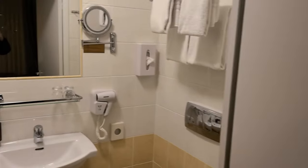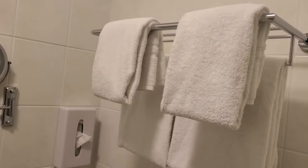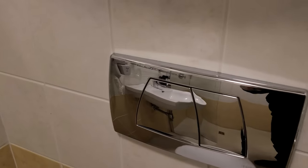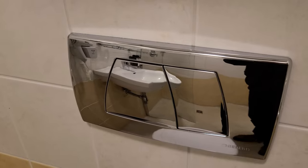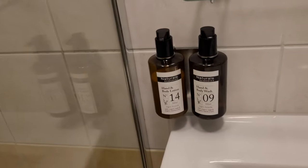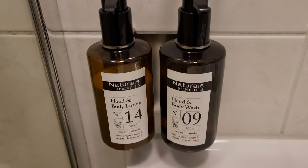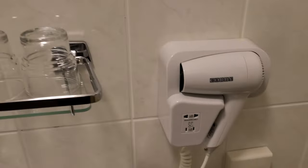Here's the bathroom. Hello. Towels, very nice. Toilet. They've got these interesting flush mechanics. The small one for number one, the big one for number two. We've got the sink here. Here's your hand and body lotion. And hand and body wash.